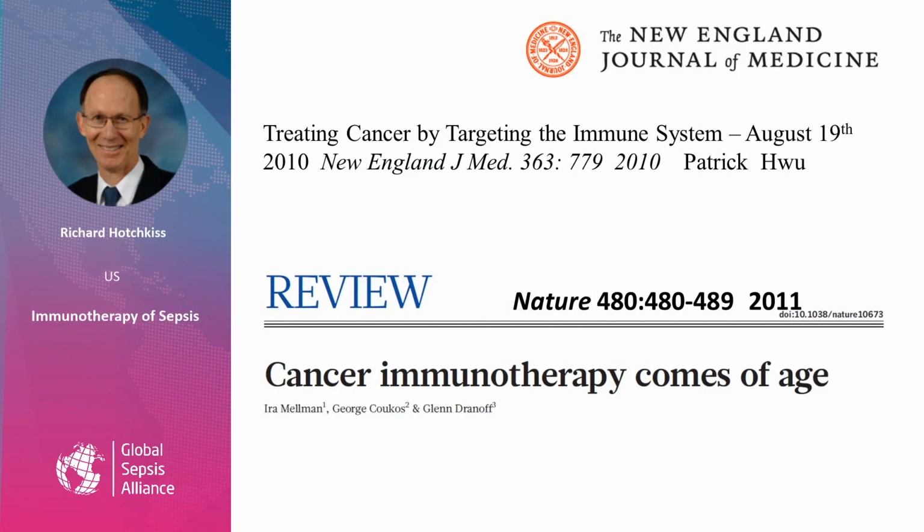So this has been a topic, as indicated here, in the New England Journal. If you do look at the literature and follow medicine, the New England Journal has highlighted the fact that boosting the host immune system, particularly focusing on improving the T cell, the lymphocytes, is the current new paradigm.